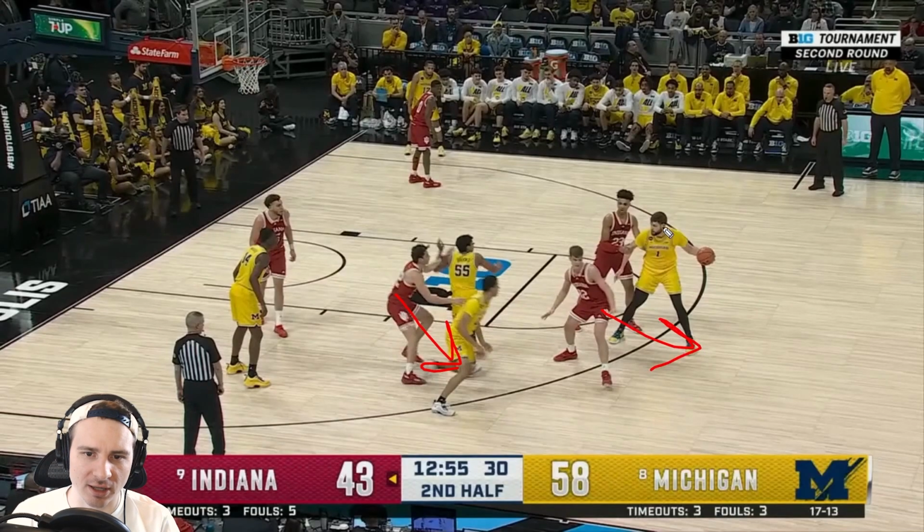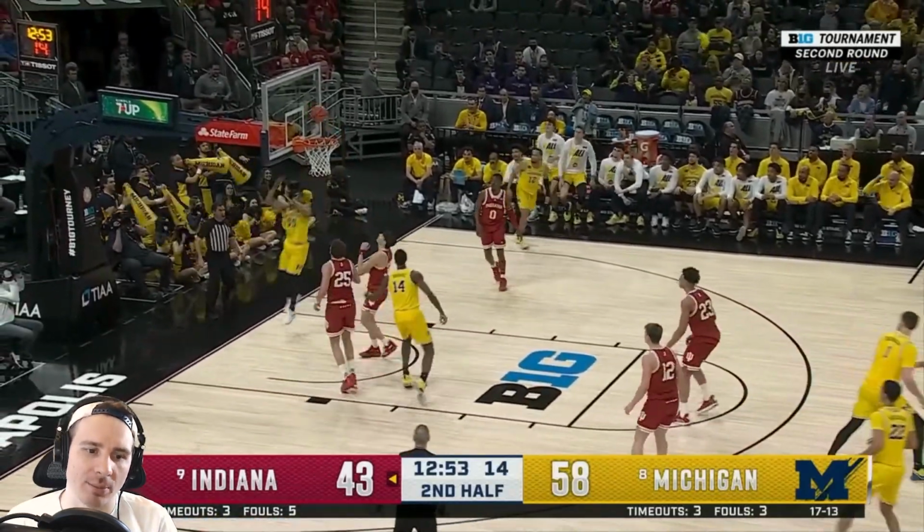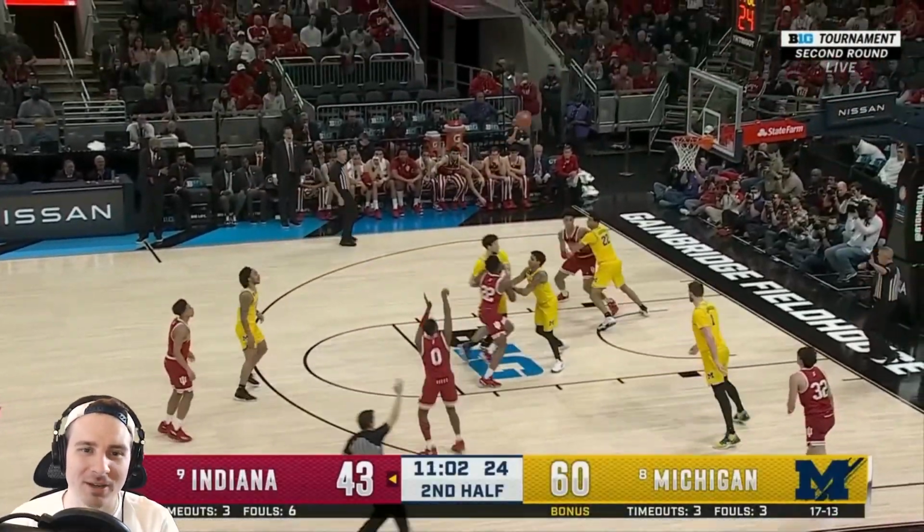The issue with that, look at the eyes of Dickinson. He's watching the reaction of this player, right? Because of this cut here for Eli Brooks, because of this exaggerated motion of Indiana reaction to Caleb Houston at the three-point line, that opens up Eli Brooks. So 12:52, all right? That's the last made basket for about 11 minutes here for the Wolverines.